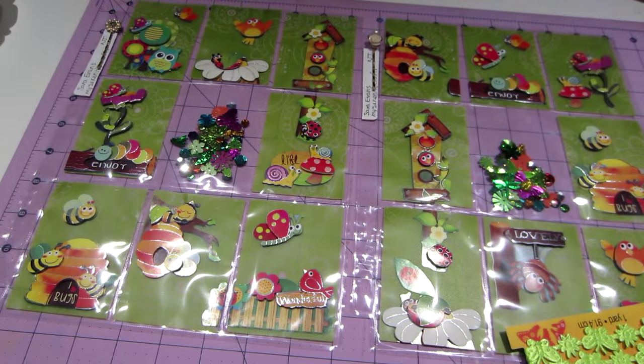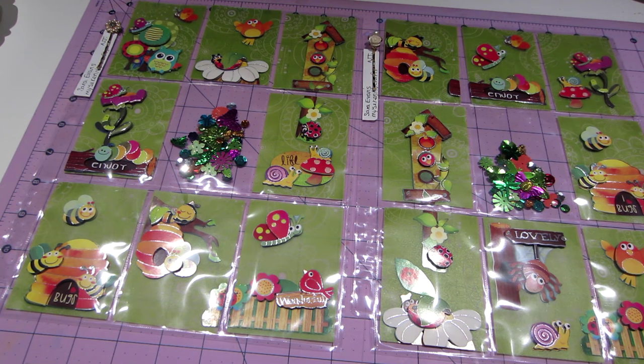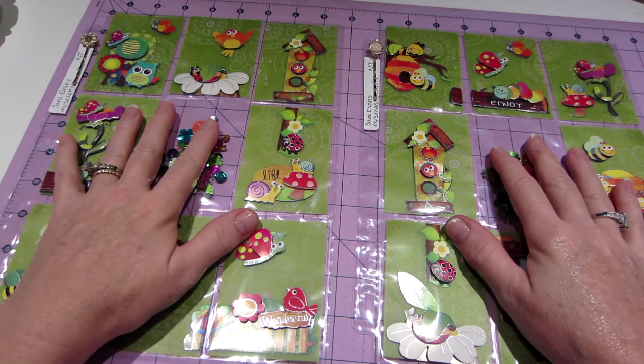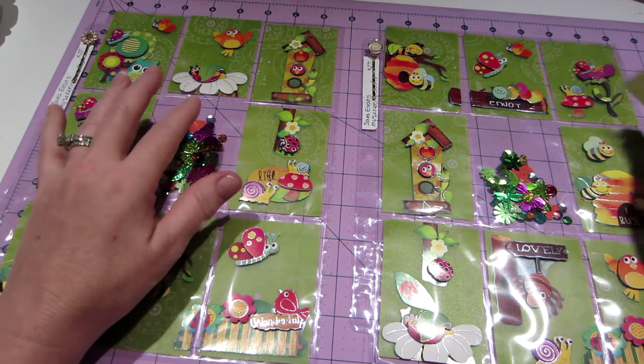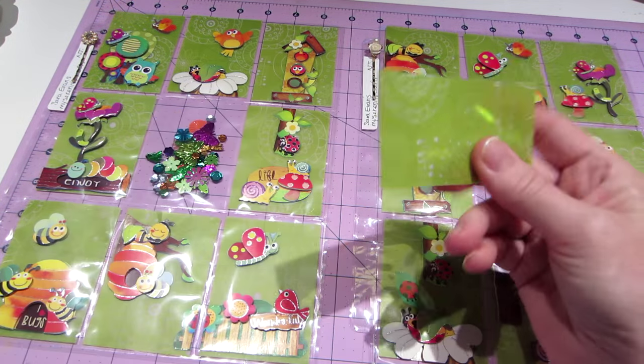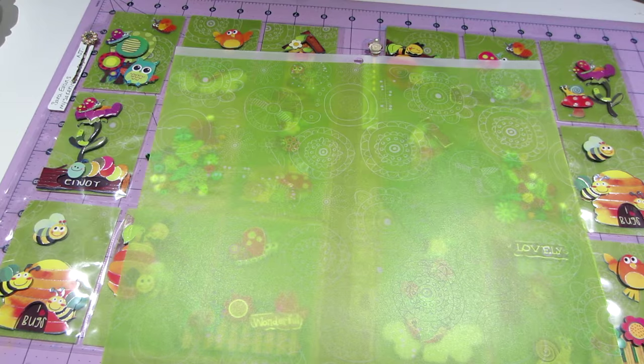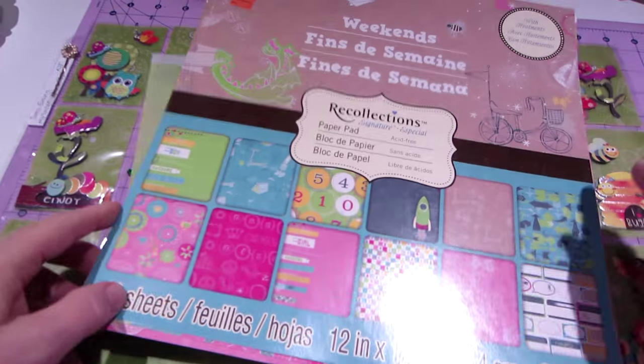Okay, I'm back, and look how cute they are. I'm so excited. This is such a good idea and easy. All I did was I found this piece of vellum cardstock. Well, it's not. It was in a, let's see. Here it is. The cardstock is right here. This is a Recollections Weekends paper pad, and it was only $5.99 when I bought it.